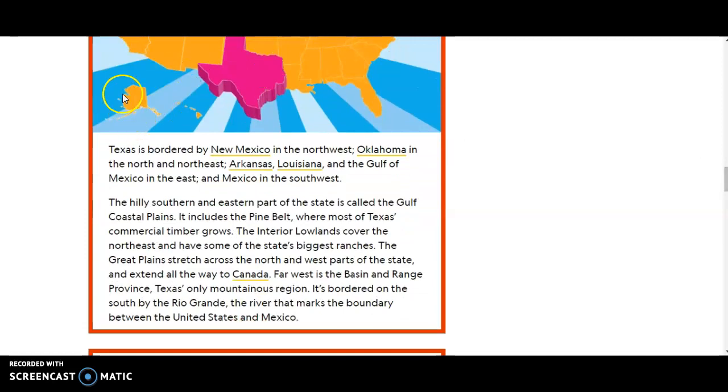And obviously Alaska and Hawaii aren't located there on the map. I'm sure you guys knew that. The hilly southern and eastern part of the state is called the Gulf Coastal Plains. It includes the Pine Belt, where most of Texas's commercial timber grows. The interior lowlands cover the northeast and have some of the state's biggest ranches. Great Plains stretch across the north and west parts of the state and extend all the way to Canada.